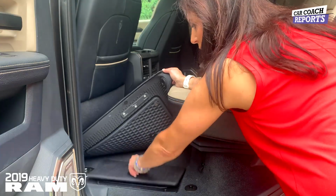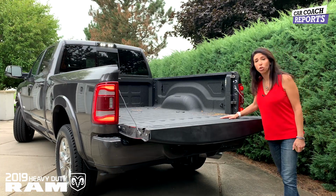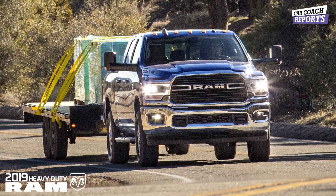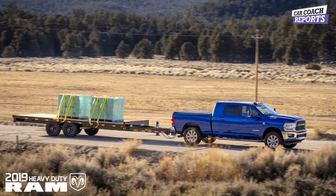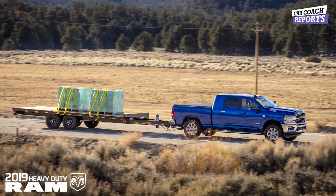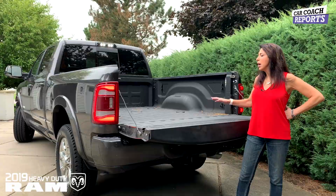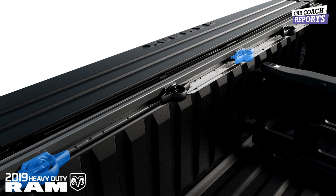And another compartment underneath. Having a big truck like this makes a huge difference when you have to tow something, haul something, or maybe when your friends decide to move from one apartment to another, and who's the first person they call? You, because you've got a 3/4 ton truck. Now this truck has a liner in it that's spray-on, so you can pretty much put anything in it.